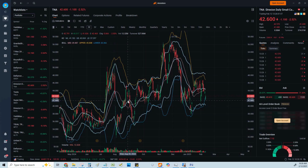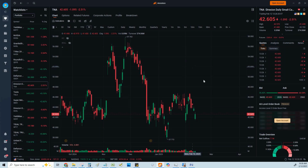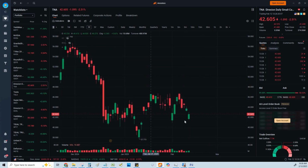Hey, welcome back, everyone. Let's take a look at 3 stocks that I'm looking at. So we're going to start with TNA, and I want to show you something here with TNA right now because TNA is starting to trade in this nice little range. We're going to turn off all these indicators, and you could see it's trading at the bottom of its range. We can go all the way back to what looks to be mid-December, where when it was trading at the bottom of its range in and around $40, we have really good support there.